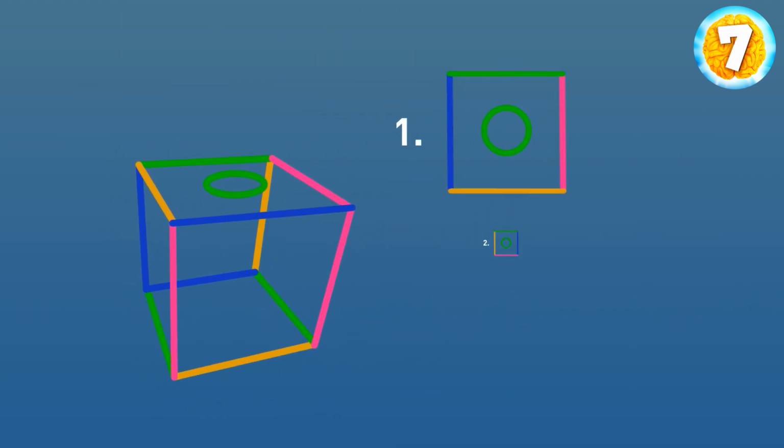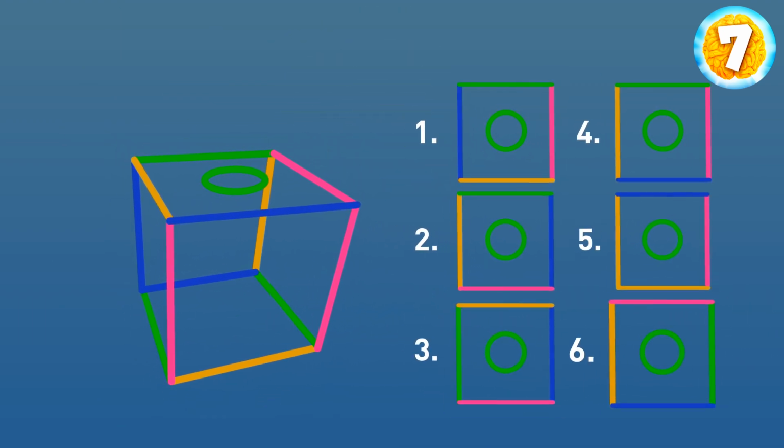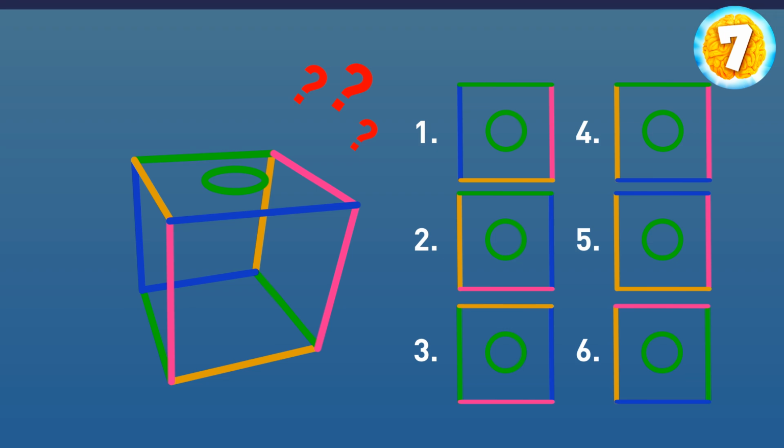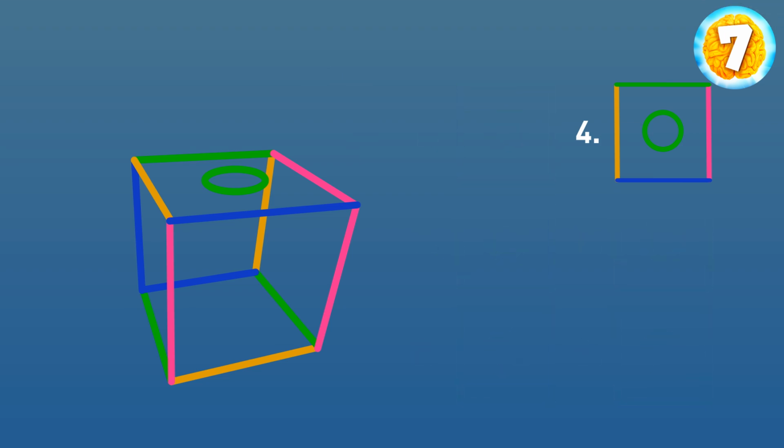Now let's check how attentive to detail you are. How does this colorful cube look from above? The correct variant is picture number 4.